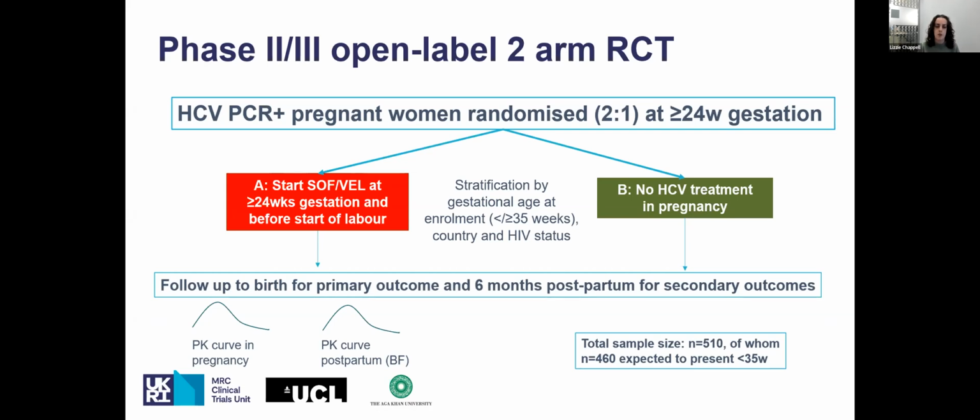We will randomize women 2-to-1 to the intervention arm so that we get as much safety data as possible from the women who are on DAAs. We plan to start treatment from the end of the second trimester onwards, so after the period of organogenesis is complete and most probably during the period where there is the highest risk for vertical transmission. Then we'll follow the women to birth for the primary outcome, and I'll say in a moment what that is. Women and infants will then be followed on to 6 months postpartum for the secondary outcomes. And just to make clear, we're not following everyone until the control arm have completed treatment, as women may only start treatment at 2 years postpartum, for example, when they stop breastfeeding, and that would make the trial too long and too unfeasible, unfortunately.